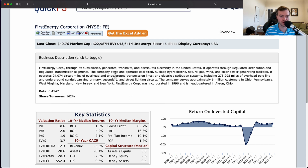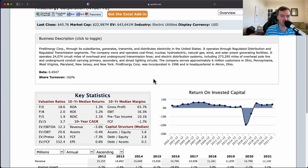24,000 circuit miles of overhead and underground transmission lines, 270,000 miles of overhead pole line and underground circuit carrying street lighting as well. So they have Ohio, Pennsylvania, West Virginia, Maryland, New Jersey, and New York. So it gives us a little bit of background about their business.